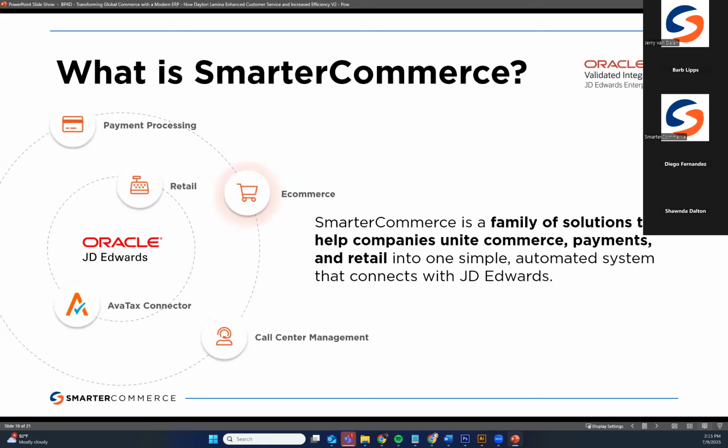So if we're asking the question, what exactly is Smarter Commerce? It's really a family of solutions. We have a payment processing application or solution that allows for JD Edwards integrated credit card processing. We have a retail point of sale solution for JD Edwards organizations that have face-to-face sales, perhaps at a branch or some kind of a retail location. We also have a connector to the Avalara Avatax sales tax compliance platform, and then we have a call center management solution. But of course, the focus of our conversation today is our e-commerce platform.